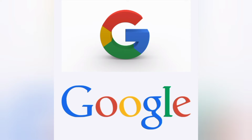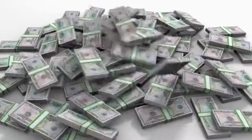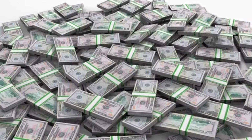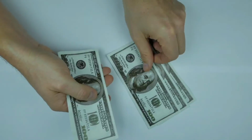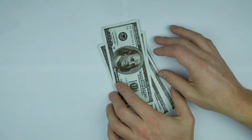This is how you can earn thousands of dollars to search on Google. You sign up to any of these websites or apps I'll be sharing. Answer a question based on your skills. You can do this by searching for the answer on Google. Provide the answers and get paid.